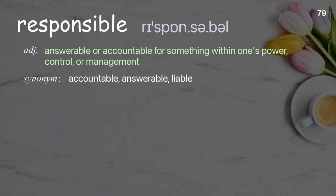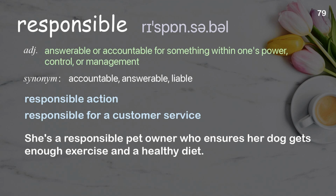Responsible. Answerable or accountable for something within one's power, control, or management. Examples: Responsible action. Responsible for customer service. She's a responsible pet owner who ensures her dog gets enough exercise and a healthy diet.